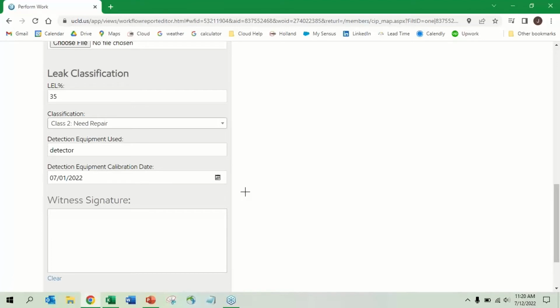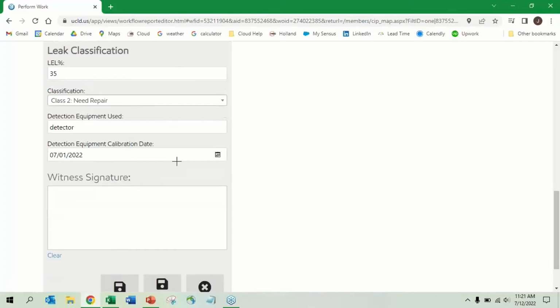I was at the KGA Expo in Kentucky, and the Public Service Commission Commissioner was talking about how utilities are not documenting the detector that they're using or the calibration date, and this is something that needs to be documented. So in 2 minutes, I can go into our leak inspection form and add fields there. So now in the future, we can document all of these leak detectors that are used and the calibration dates.